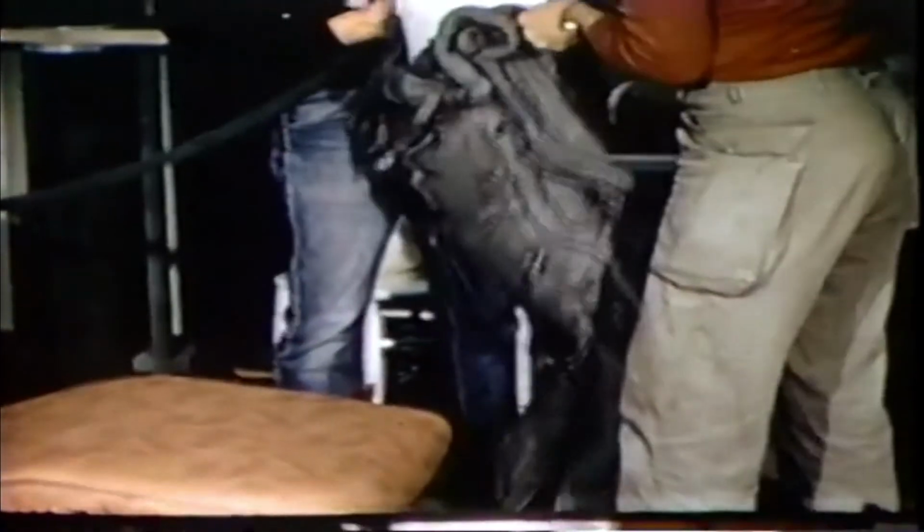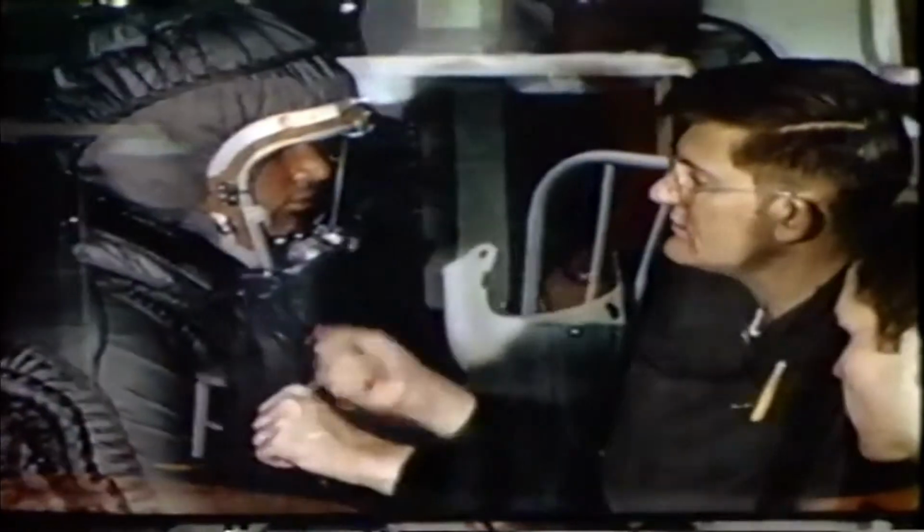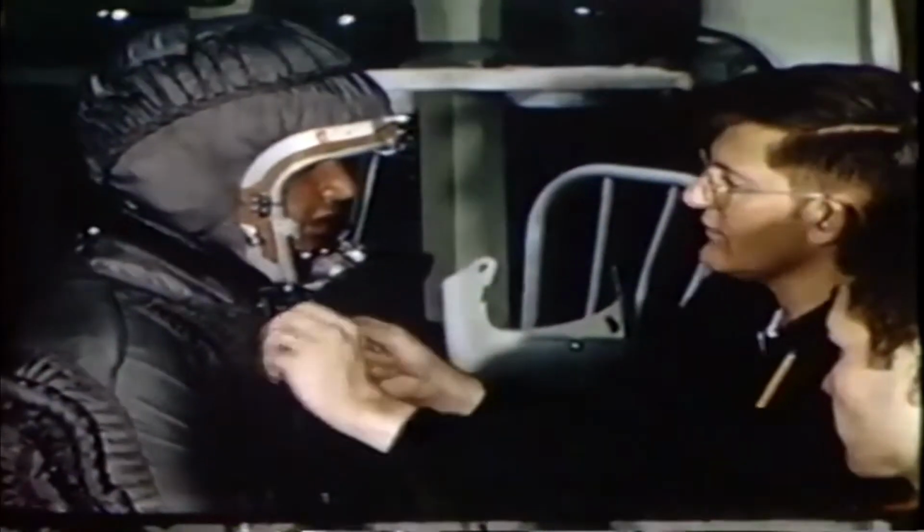The modified MA2 partial pressure suits are personally fitted for each pilot. A loss of only 2 pounds in the pilot's weight could make the suit ineffective, or a gain of 2 pounds would make it almost impossible to get into.